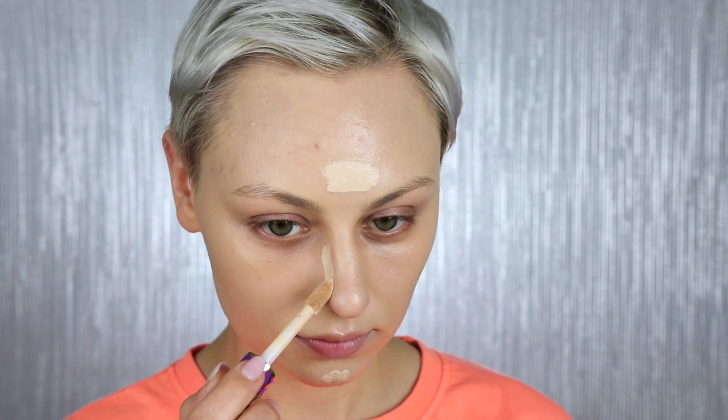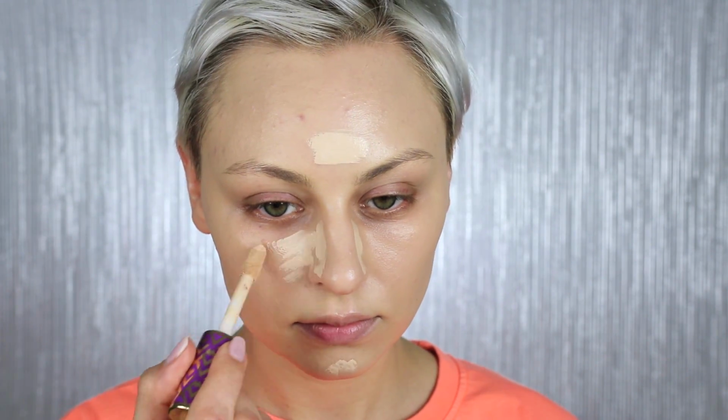So I'm gonna go in with my concealer, which is Tarte Shape Tape. I'm using Light Sand. I gotta get all up in here. All right, so my concealer blended in nicely to both shades in my opinion. This side continues to look a little bit more dewy, whereas this side I feel like has gotten a little bit more matte. I can't really tell.